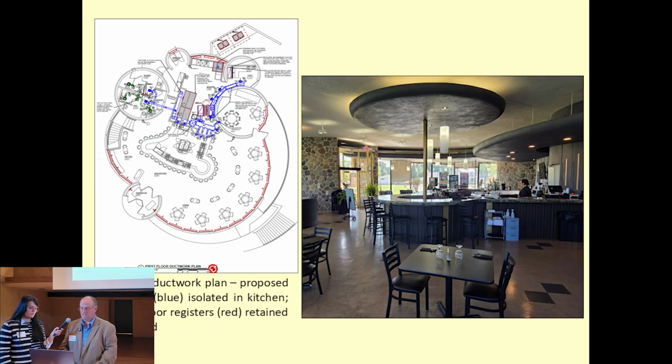So moving into the interior, the best thing that we did was have a conversation with the mechanical engineer as he designed the system, which we found out needed more capacity than simply reusing the existing ductwork and air registers that were in the building. And the mechanical engineer was great. He was a really thoughtful guy. He grasped the need to conceal the additional ductwork to comply with the Park Service condition.